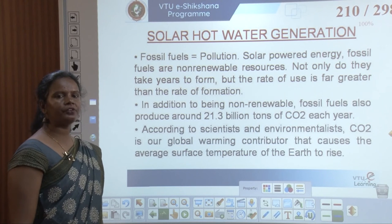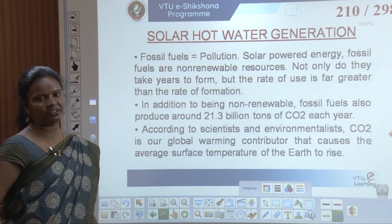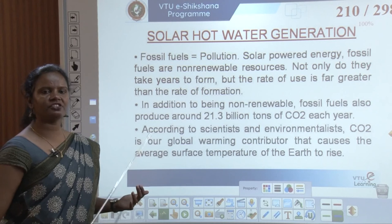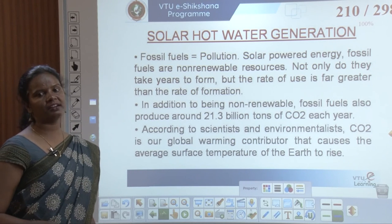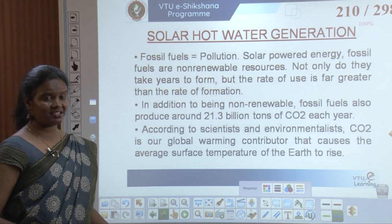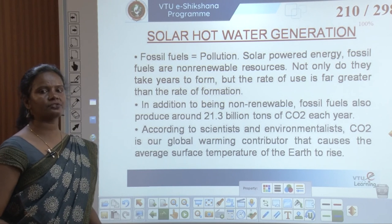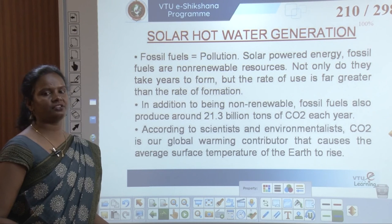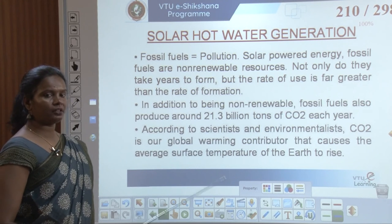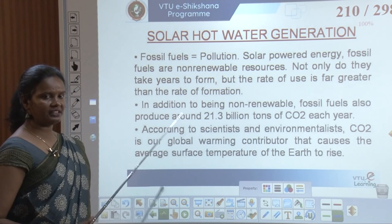There are a lot of advantages of using solar hot water generation. Fossil fuels pollution is one thing which can be reduced. Fossil fuels are non-renewable sources, whereas solar powered energy is a renewable source. Fossil fuels take years to form, and we cannot easily get them, but the rate of use is far greater than the rate of formation. The way we are using these fossil fuels is so huge compared to the number of years it takes to form them, so they are getting exploited.